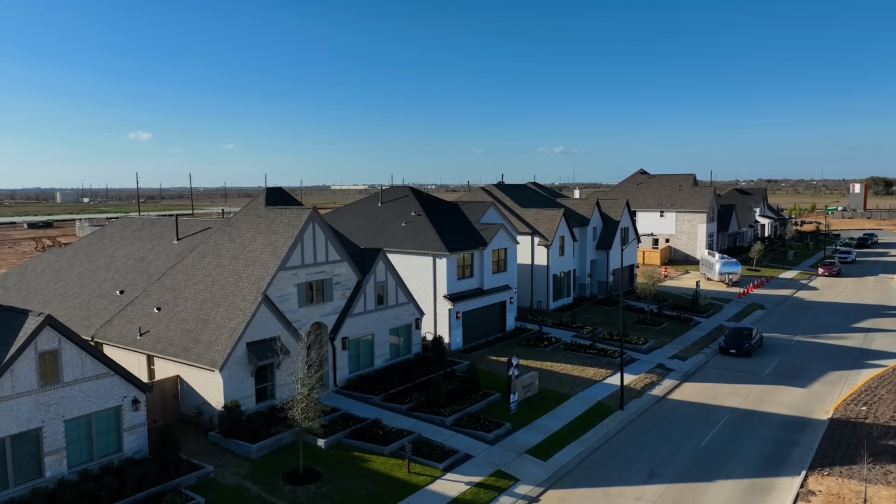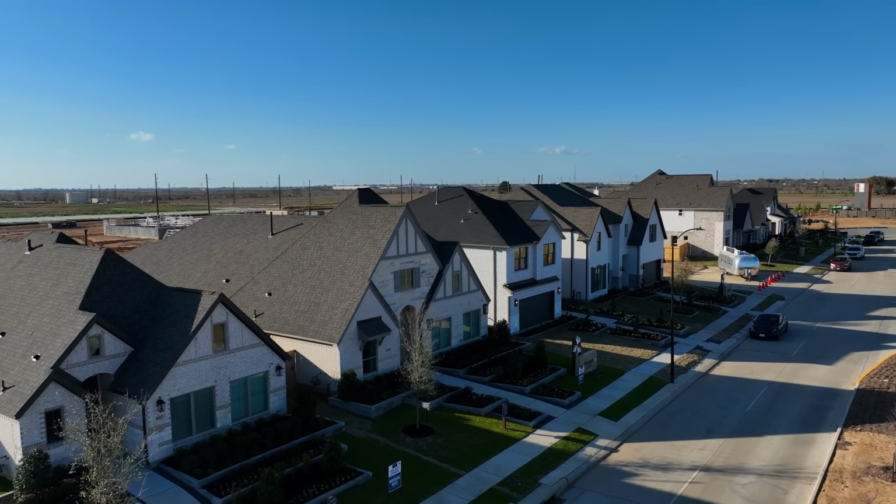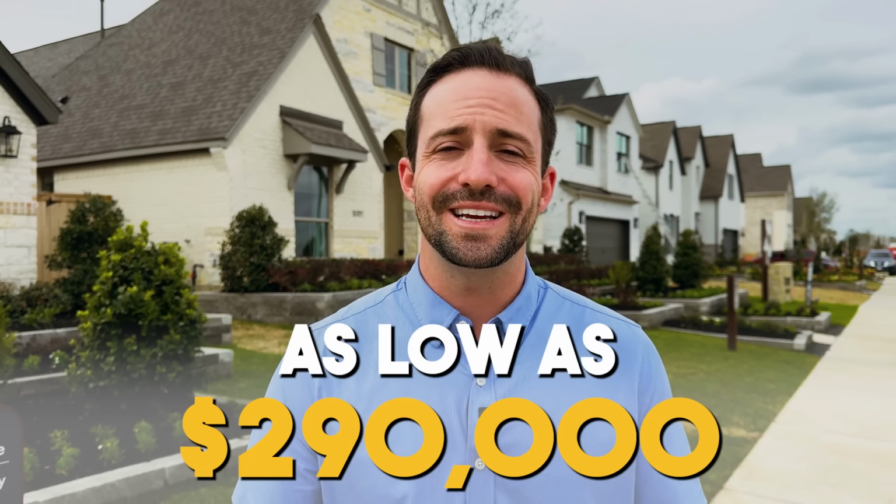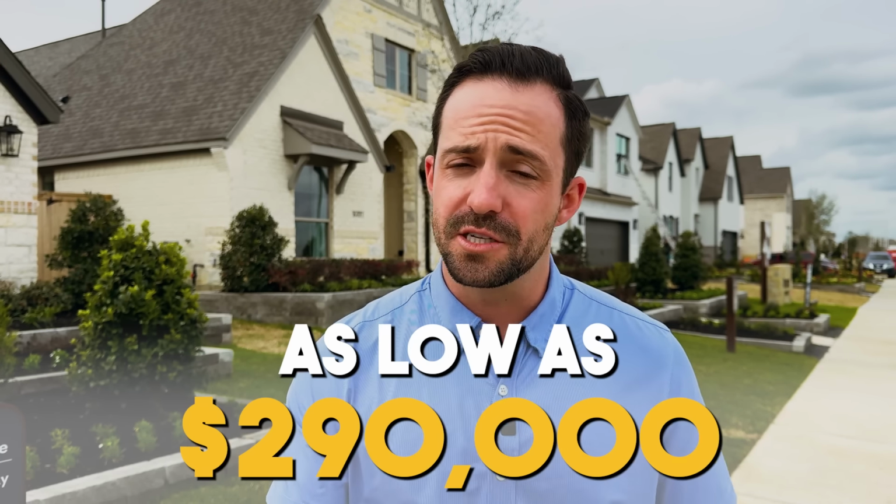But this one's a little further along, and they actually have 5 builders here, and they've got products starting on the smaller side with 40 foots, and they're gonna go up to 60 foots. The cool part is, as opposed to a lot of other master plan communities where you really can't even get into a single family home below $350,000, they actually have some starting as low as $290,000, which really is rare. I mean, we really don't see this in a lot of master plan communities.